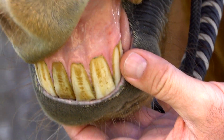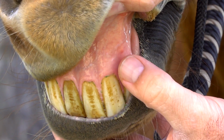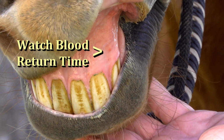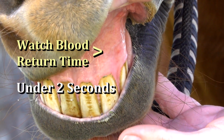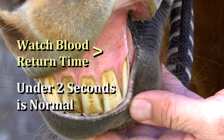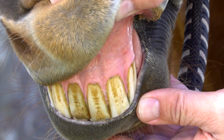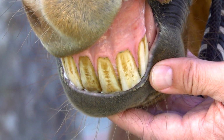Next, you want to check capillary refill time. You can lightly depress over the membranes and then watch to see how much time it takes for the blood to return. Anything under 2 seconds is within normal. If it's prolonged, then there's a sign of possible dehydration or more serious illness. If the horse's membranes are very tacky and pale, then definitely that's concerning and your veterinarian should be consulted.